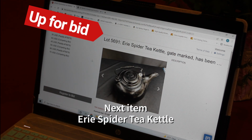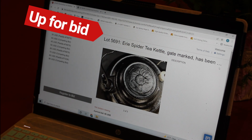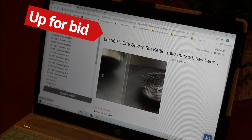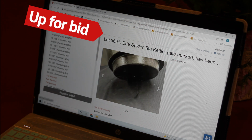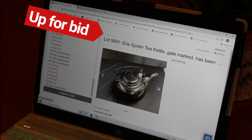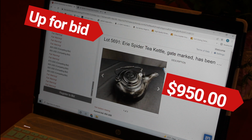Alright, so now we have an Erie spider tea kettle, gate marked. It looks like it has been repaired, but that Erie spider, we've seen, it doesn't mean a whole lot. Let's see if we can see the repair. I don't see the repair. We're only at 150. No, whoa, okay, yeah, there we go. We're at 775, 800. This will go for a lot. I'm expecting it to go into the 1500. But maybe not, because it looks like we're stalling just before 1,000.